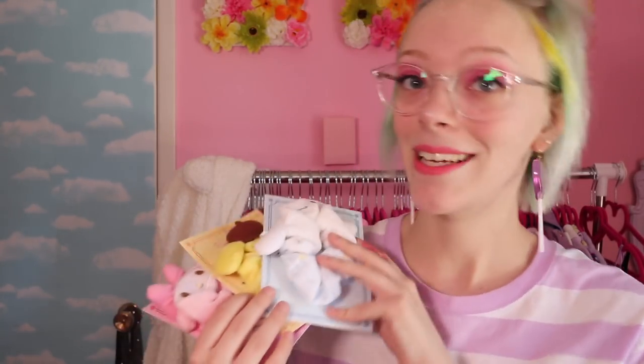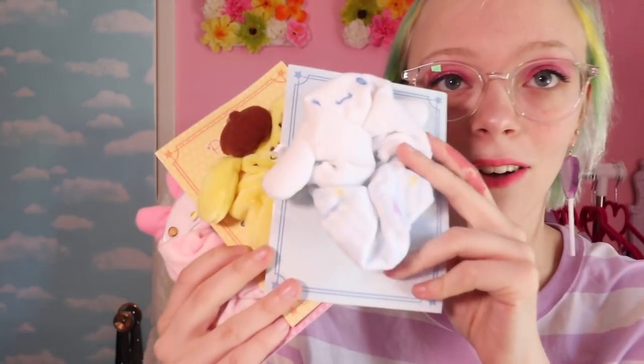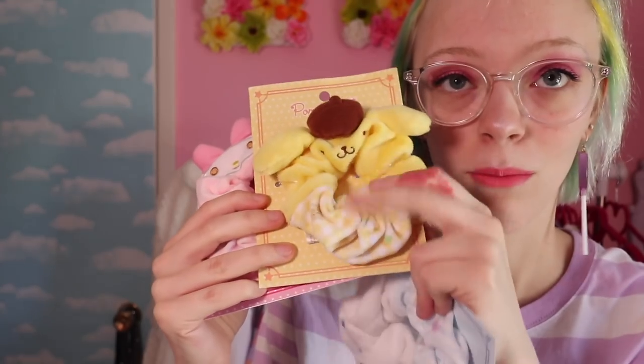So also from the Sanrio store, I got these little cute scrunchies. I saw them on Artbox and I was like, I wonder if they'll have them there, and they did. So I was really excited, but I got the little cinnamon roll scrunchie. I of course got my favorite dog boy, Pom Pom Perrin, and then I got the My Melody scrunchie. They did have all the characters. I'm kind of bummed that I didn't go back and get all of them, but I got these ones and, you know, if they're there next time, we'll snatch them up. But I got these guys and these are really, really cute.